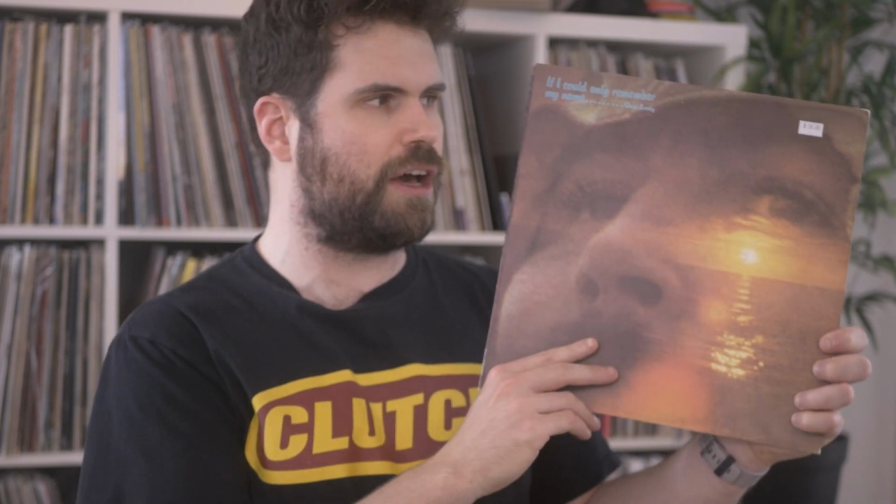I haven't really ever seen a copy of this since I've been looking for it, so $20. I don't know how good of a price that is, but I was excited to pay that, and I would highly recommend this to any rock fan or any fan of really good sounding records where the music's also really good too.